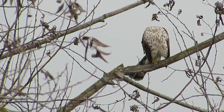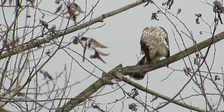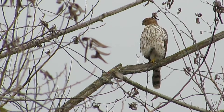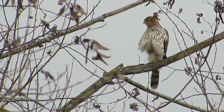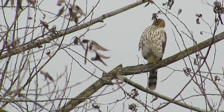Now he's going to preen up a little bit. Check this out. I get that tail squared away. We like it when they preen. We have a great spot here. It's always going to scratch up a little bit. We got filtered light today, and this is a male Cooper hawk.